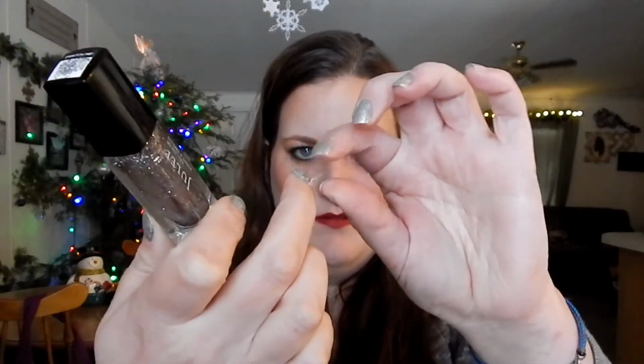Like for here, I'm using OPI's Sandy Texture Polish, and I'm using the peel off base coat. See, I'm just peeling it right off. So it's nice and fun. So anyway, that's what I do. It makes it so much easier to use. I love using glitter. It's a pain to get off.